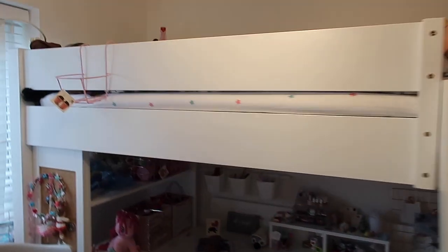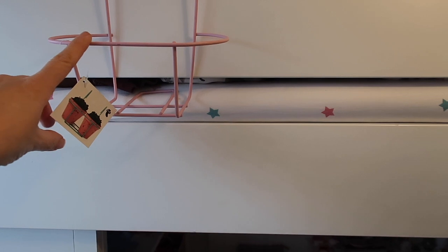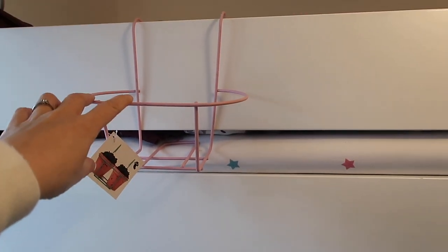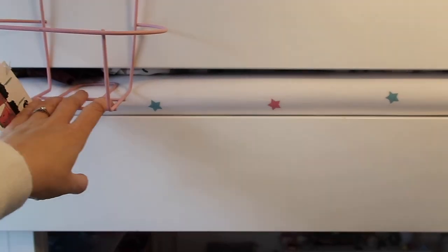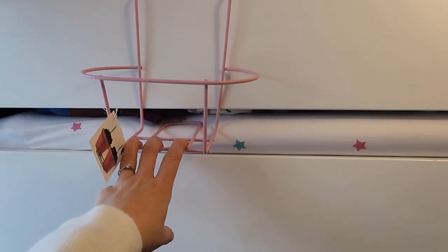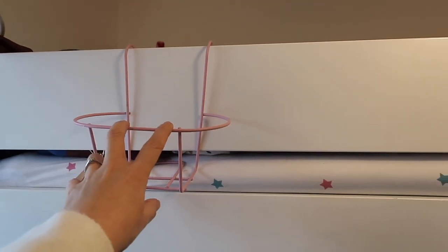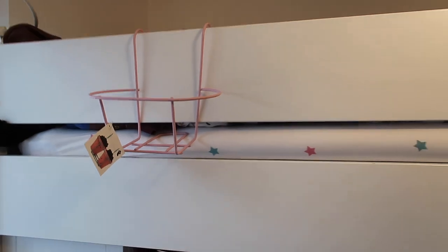A little trick that we found was this. I bought this from Flying Tiger. I still got the tag on. It was about £2.50, and it is a plant pot holder, and I just bought it to put her drink in. When she comes to bed she has a drinks bottle, and we can put it in there, and she can get to her drink nice and easily. There are specific ones you can buy for bunk beds, but they're really expensive, and this was £2.50, so I thought that was a good solution.